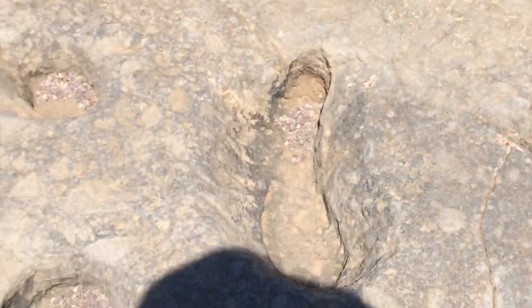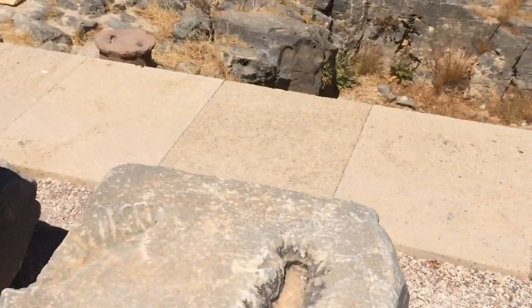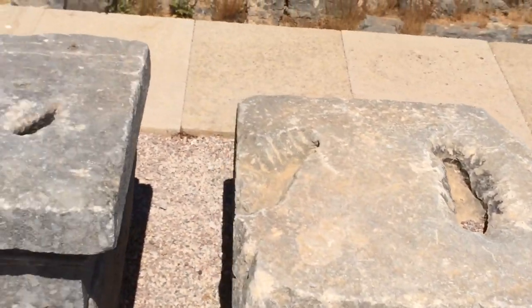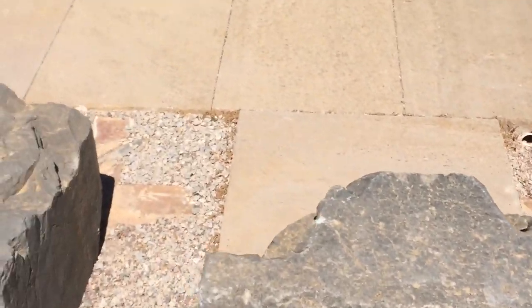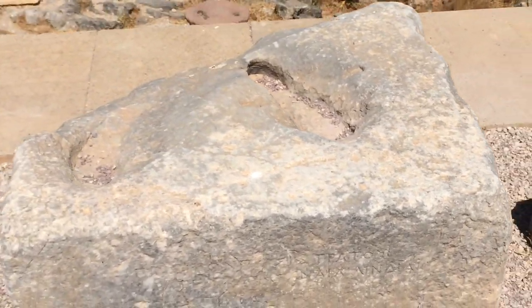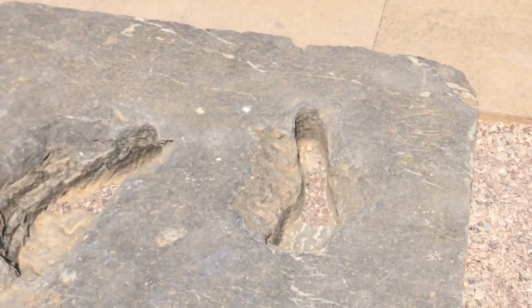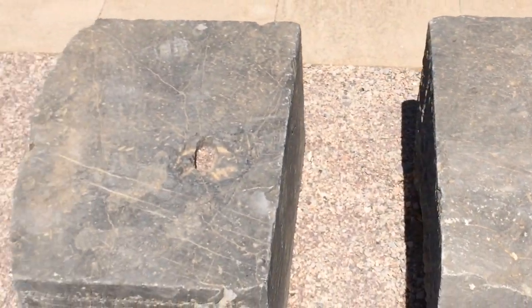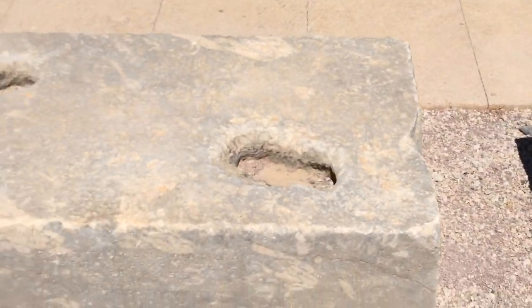Statues used to be here. Now all that's left is the bases, as they're all in museums around the world. The Ottomans sold off the rights to archaeological teams in the 17th, 18th century, and they kind of took everything. All we've got left is the bases, but it's still very interesting.